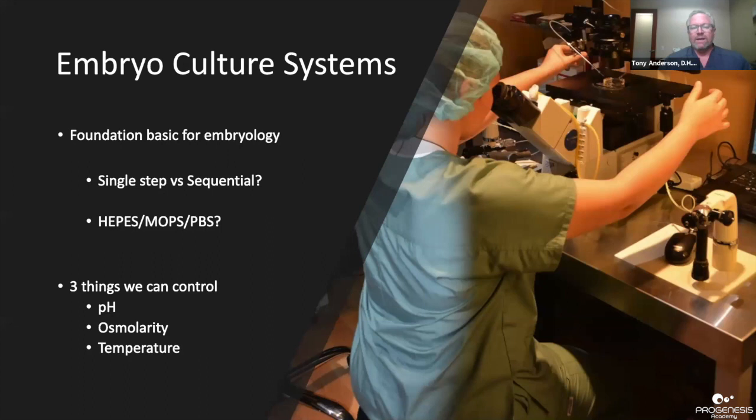And use everything like with HEPES-based media. I know that there's some MOPS-based PBS for handling your eggs and your embryos when you're doing ICSI and biopsies. I actually use the medias that are pre-supplemented with protein so that I don't have any mistakes in the lab where somebody may not know how to actually make a 10% solution. So I personally like, mostly out of ease, to use the single step medias.